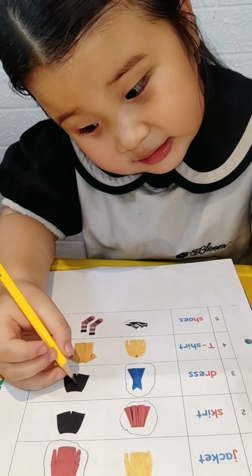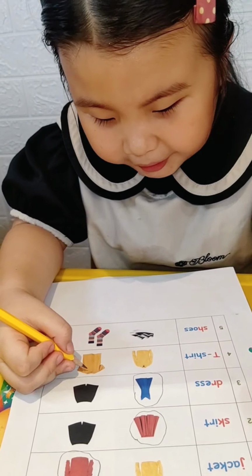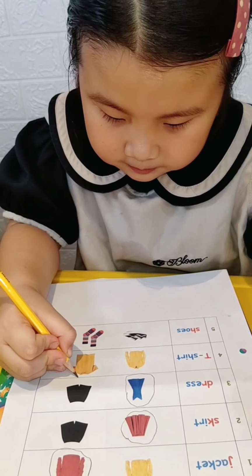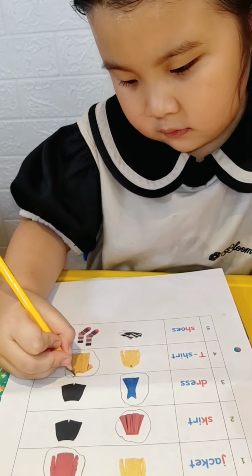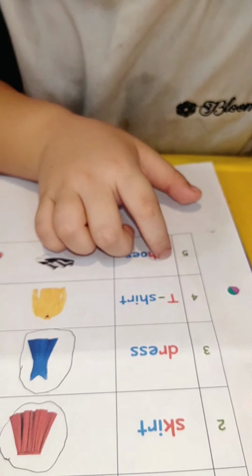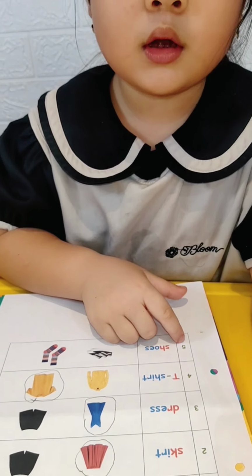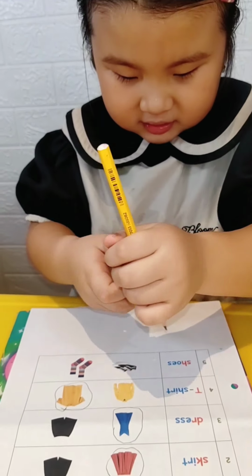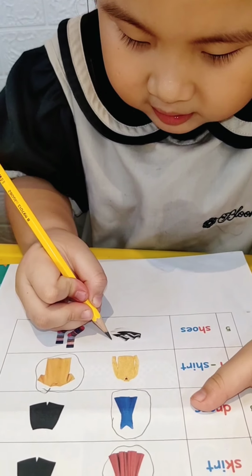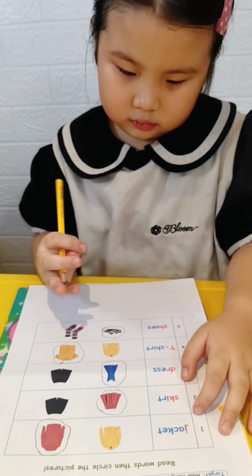This one. Which one? This one or this one? T-shirt. This one. Yes, T-shirt itu nggak ada kancingnya. T-shirt, good job. S. Jadi bacanya? Shoes. Which one is shoes? This one. Good job.